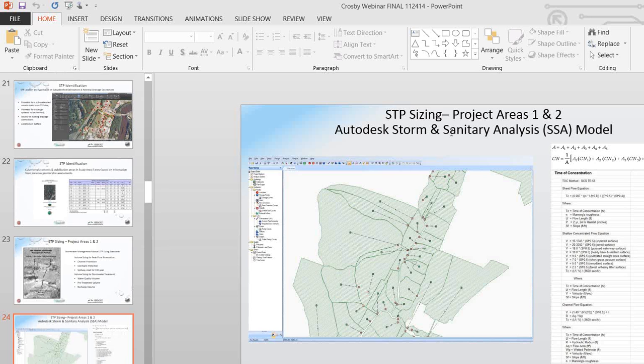The tool that we used was the Autodesk Storm and Sanitary Analysis Model, and that's part of AutoCAD. You can see in the diagram here what we did is we broke the watershed up into several different drainage areas. That's these green areas with the darker green outlines here. And we used the model to calculate the peak flows and water quality volumes for each of these areas. The SSA model uses a TR55 methodology, so for those of you that are familiar with that, I'm not going to run through the details of TR55 because that would take over an hour in itself, but that's basically the background and the methodology that this model uses.